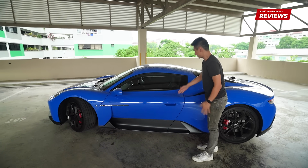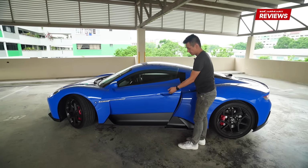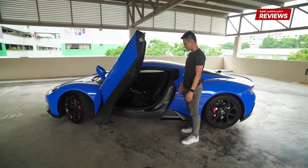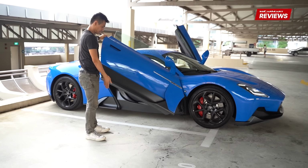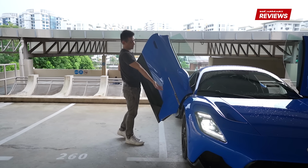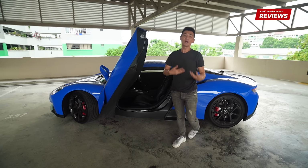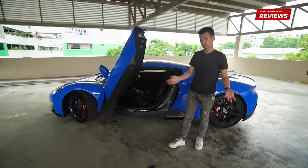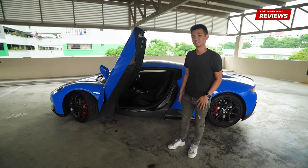The car is this wide, but because of these doors, you basically need to be able to park with this much more space on either side of the car just so that you can open the door. So it's not a case where you can half open the door and come out. So obviously you need to be a little bit picky about where you're going to park. HDB car parks probably not going to work out too well unless you're on the top floor. But then again, I suppose if you have money to buy this car, I think you should have ample private parking options. Now let's go check out the inside of the car.